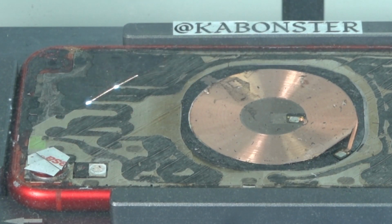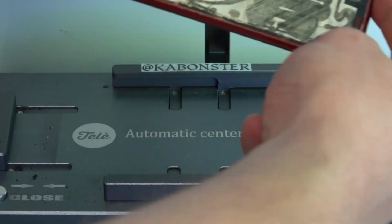I love my laser machine. This thing has made my life so much easier.